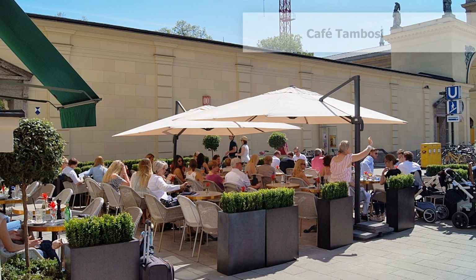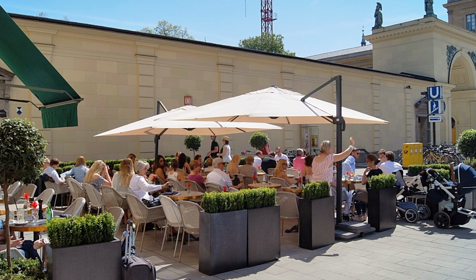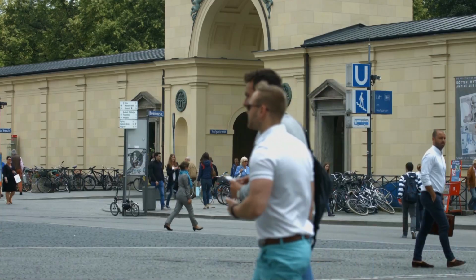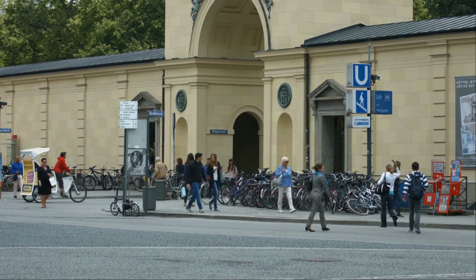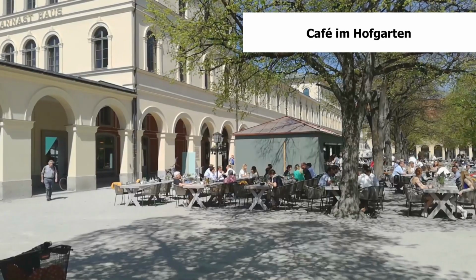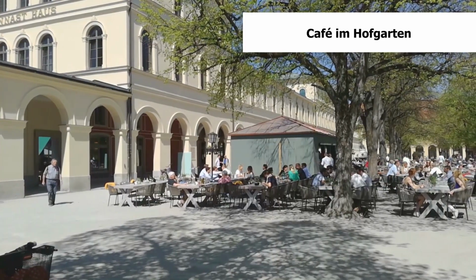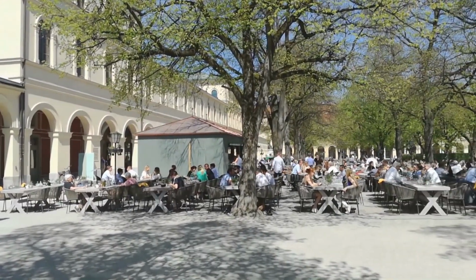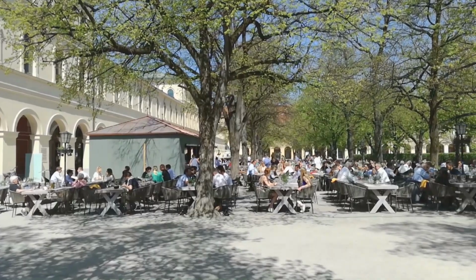Caffe Tambozi is a Munich institution for everyone who wants to see and be seen. It forms the southern end of the bazaar building. Through the large gate we are reaching the residence court garden, which we will pay more attention to in our own tour. A visit to the beautiful garden terrace of Caffe Tambozi is enough for today.